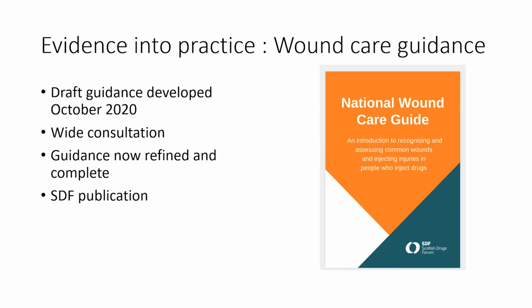So we worked on developing a guideline. It is based on work undertaken in North America by Alec Dunn and Tim Gauthier and adapted for our use in Scotland. The guidance was developed by October 2020, and there was a wide consultation last year with the guidance refined and now complete, leading to this publication by SDF.